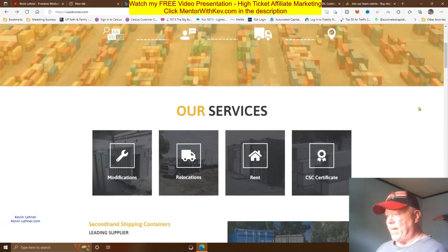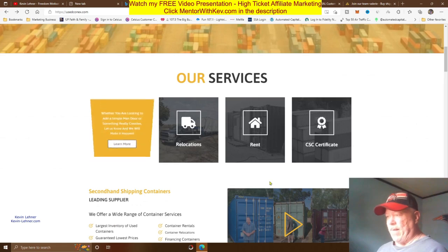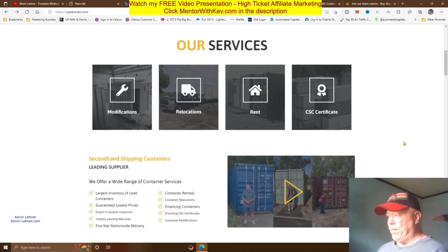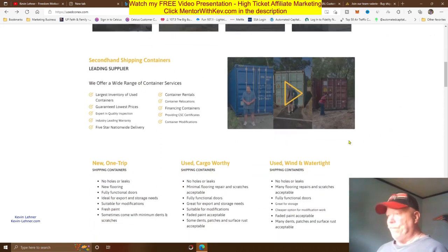And you can see that this site down here offers a lot of different services: modifications, relocations, rentals, and a certificate that you can get, I guess, and also a wide range of other container services, such as the largest inventory of used containers, guaranteed lowest prices, expert quality inspection, industry-leading warranties. They even give a warranty on these to people, and 5-star nationwide delivery. Container rentals and relocations, financing containers, providing CSC certificates, not quite sure what that is, and container modifications as well.